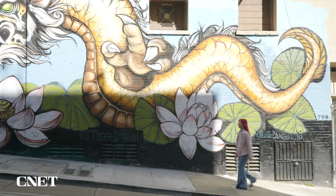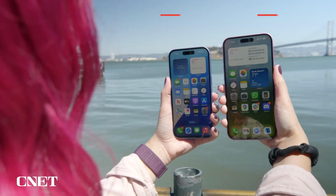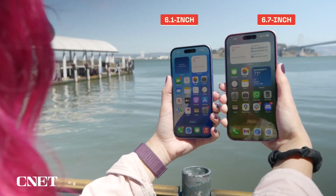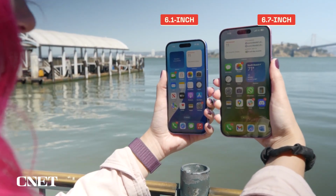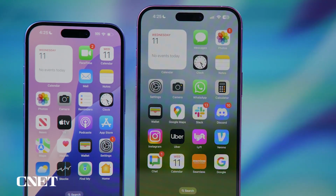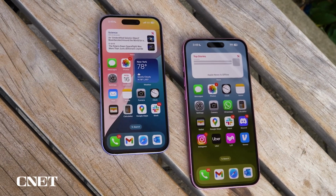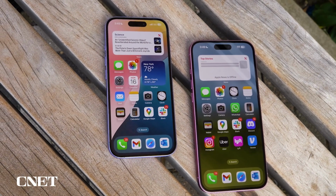In fact, I carried these phones around San Francisco for days without a case and tossed them in my bag, and they haven't scuffed or scratched. Like last year's devices, the iPhone 16 and iPhone 16 Plus are available in 6.1 and 6.7 inch sizes. Unlike the Pro models, they can't boost their refresh rates up to 120 Hz for smoother scrolling, and they don't have an always-on display for seeing the time and notifications at a glance.